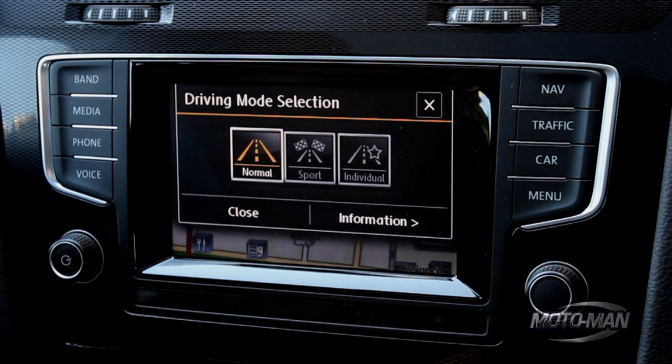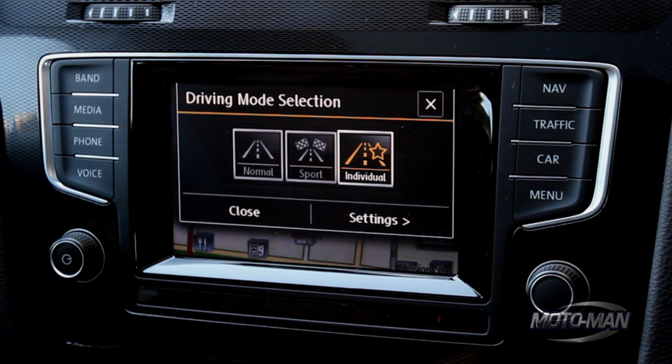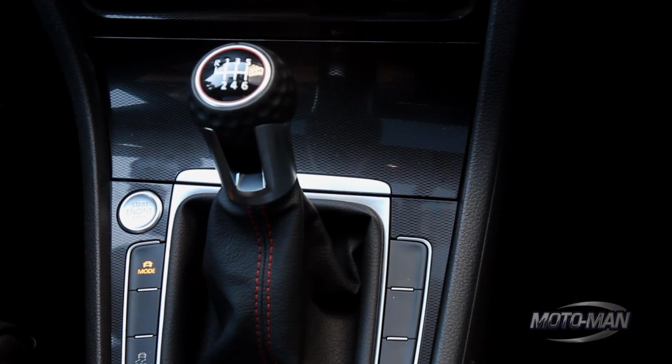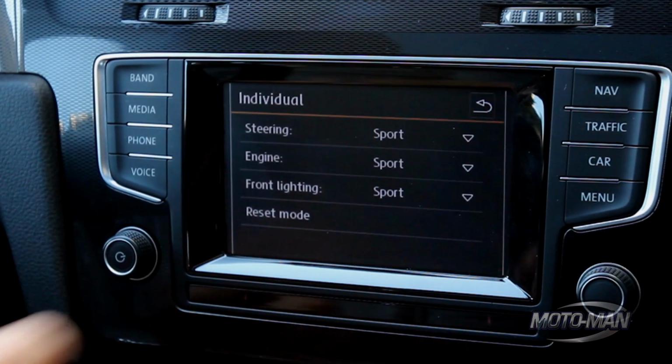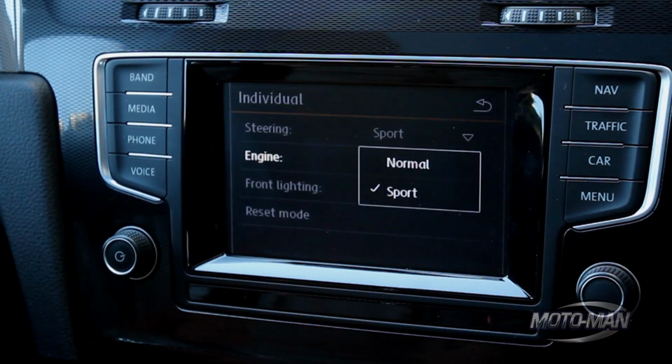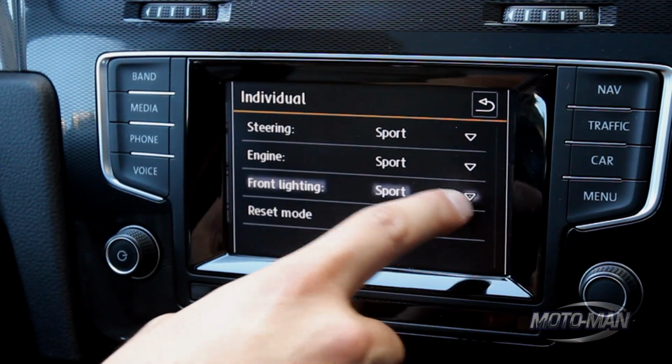But it's not the 2-mode system like in the Conda Green car. I would call it a 3.5 mode. It's like what you see in the Audis, where there's a normal and a sport, and then there's an individual setting, so you can make adjustments. Like you can make the steering sport, or you can make the steering soft and the engine sport. Now this has one unusual choice. The front lighting can change from sport to normal. I don't know what that has to do with driving the car in the city or in the canyons or up in the mountains like we did today, but you can change the lighting. Anyway, there is an adjustable suspension.